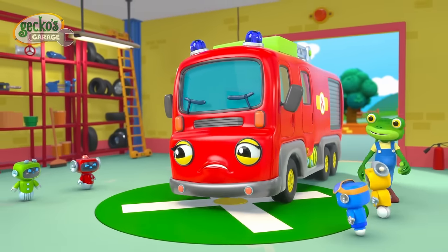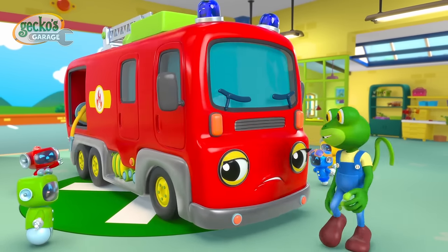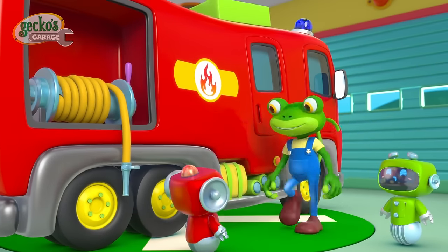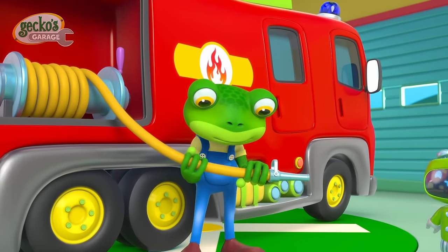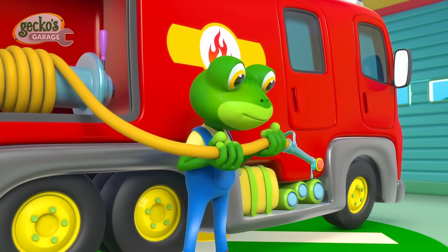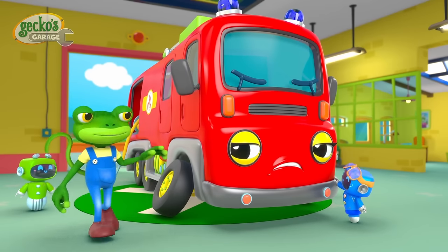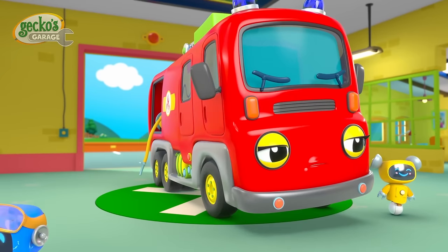Fiona Firetruck. What's the matter? Your hose isn't working. Let's take a look. Don't you worry, Fiona. We'll soon get you fixed. I'll get my best wrench.